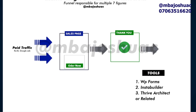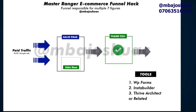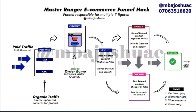But I want to show you this new one that very few persons are using, and you should be using it right now. All right, let me show you. Now this is the new sales funnel for e-commerce products. Remember, I'm saying e-commerce. I'm not here to talk about any other industry. I'm focusing on the e-commerce industry.